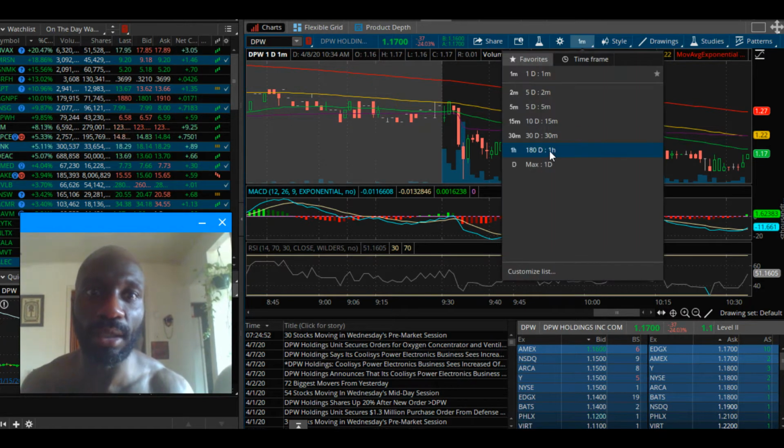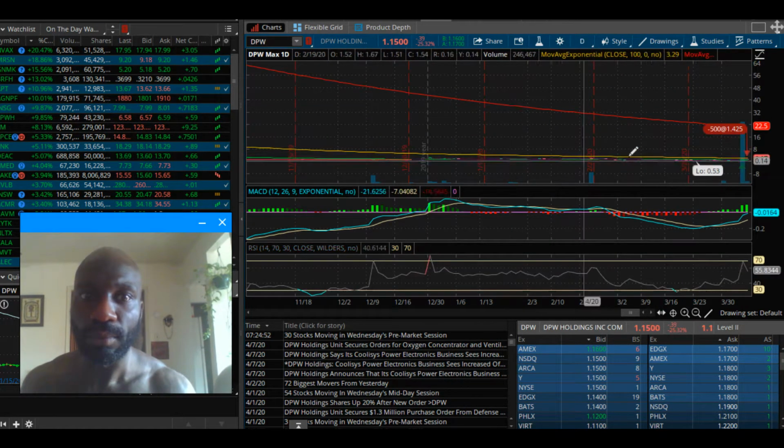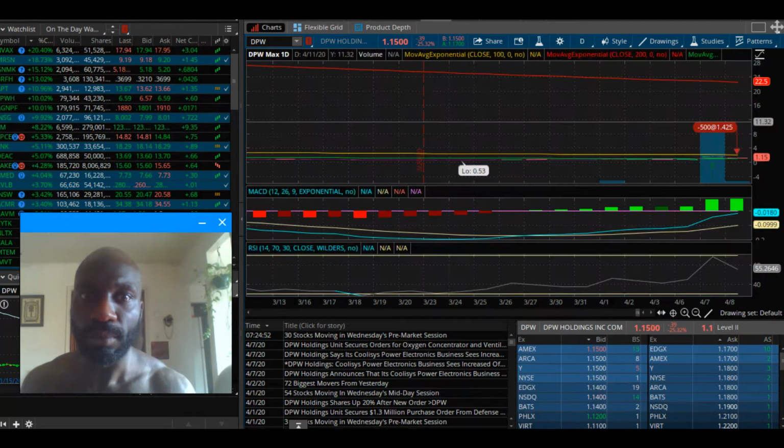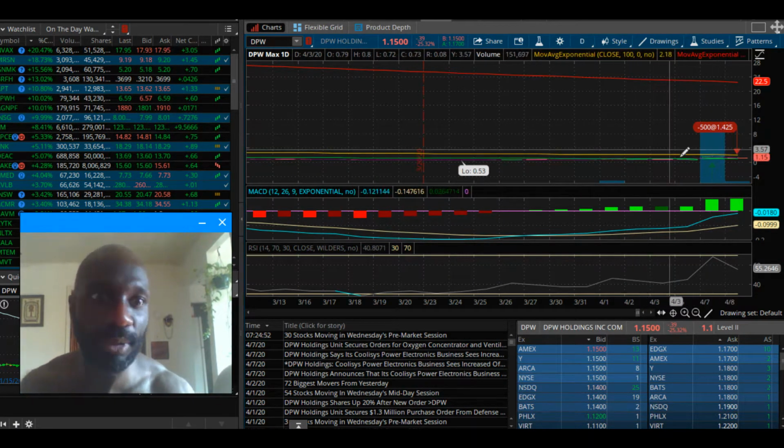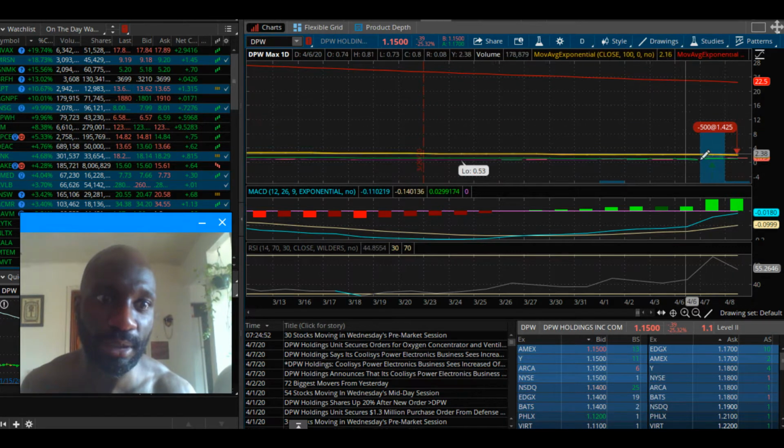it would go higher, and it actually did not. It came back down, particularly just because of the type of stock that it is. It's a highly diluted stock.